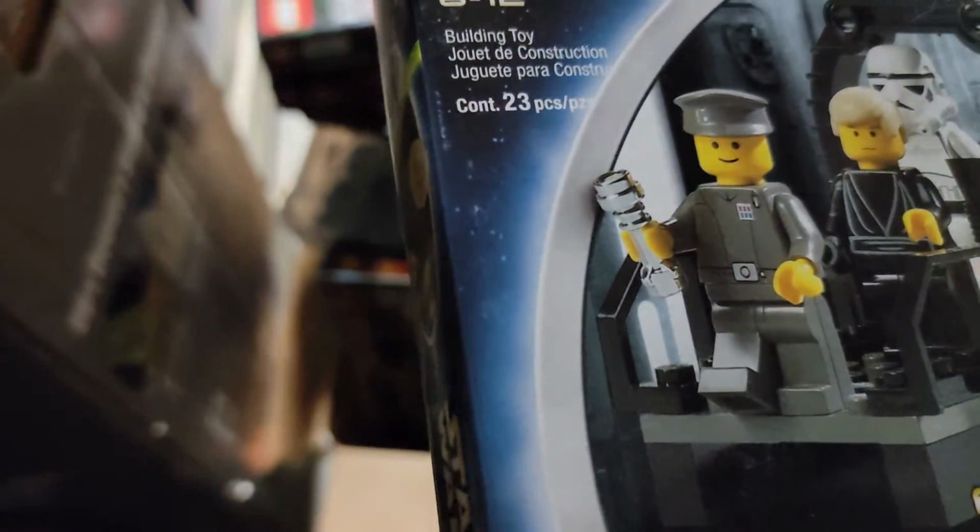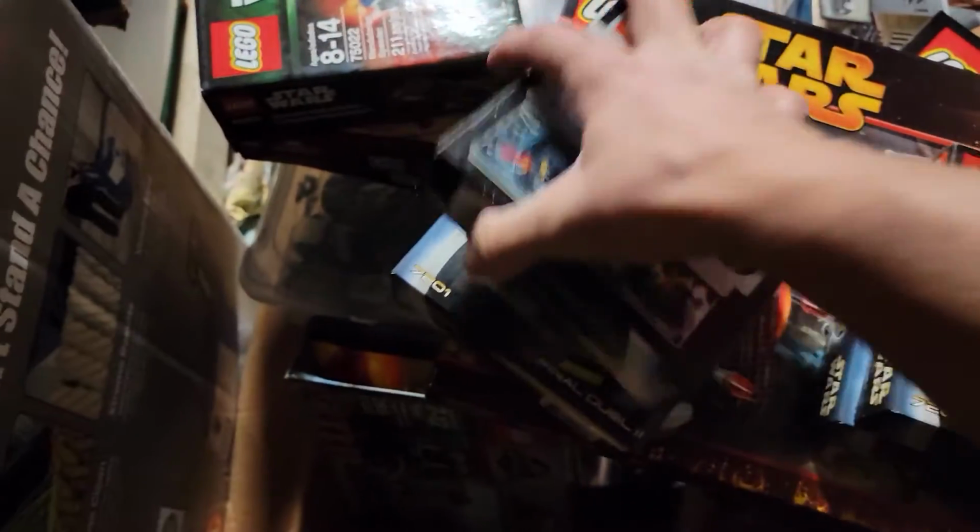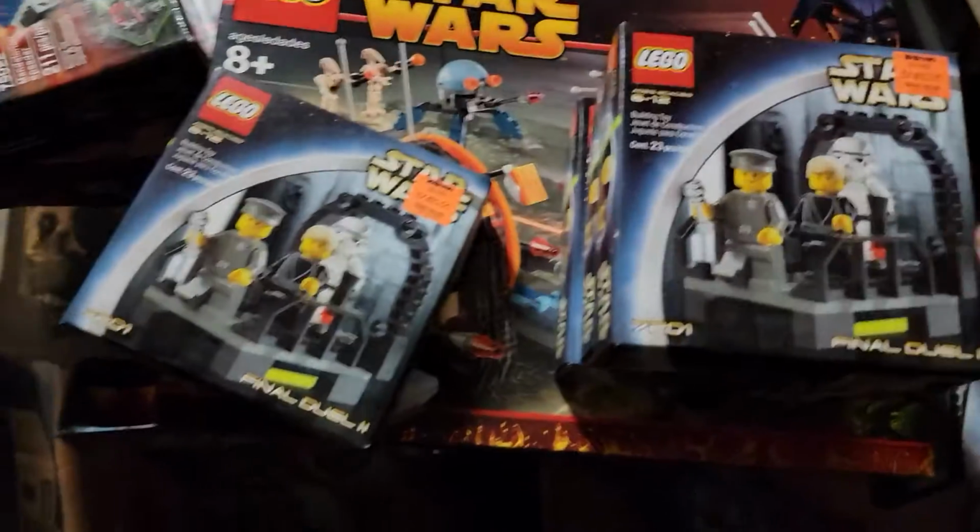Where's the set number? I don't think 7501. Oh, 7201. Final Duel. So these are all the same sets, guys. These are all brand new in the box, never opened. Alright, next we're gonna have to get down for this.